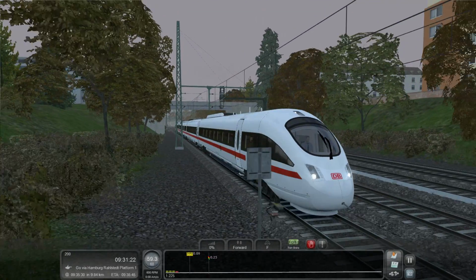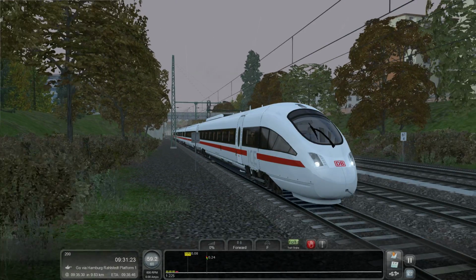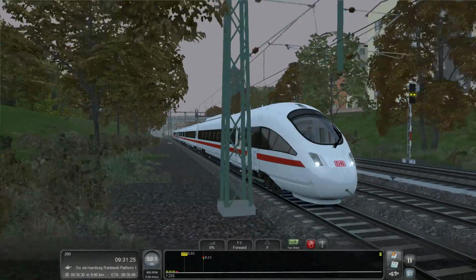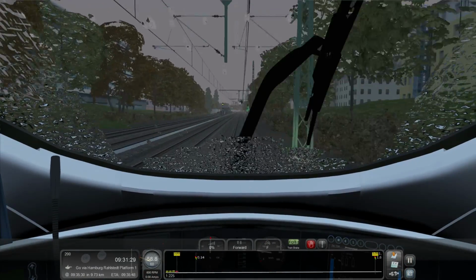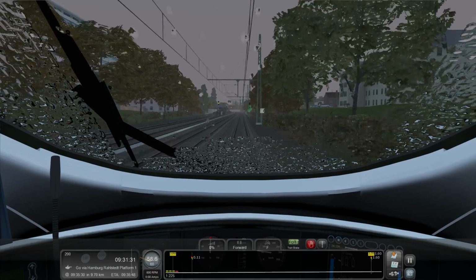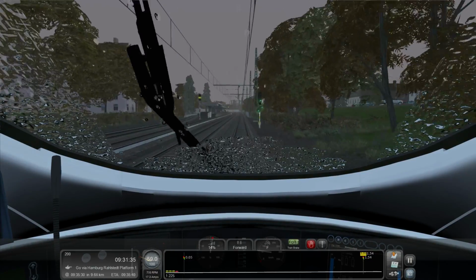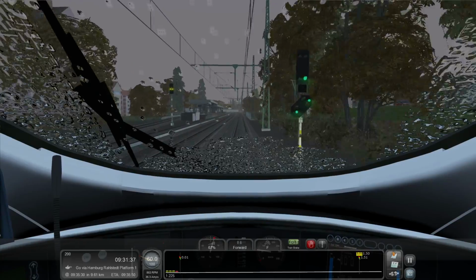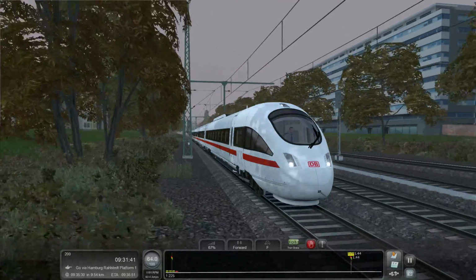God, the weather's terrible, isn't it? I think it's autumn as well, so some of the trees are slightly browned off, as you can see there, which is quite nice. So yes, green signals, that's what we want to see, and we're speeding up, so that's fantastic. Well, not yet, but we will be soon. Straight up to 100, that's it, there we go. Speeding up. Lovely.